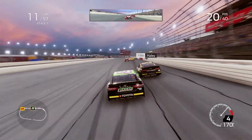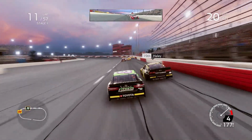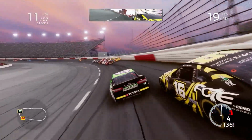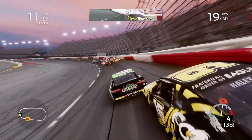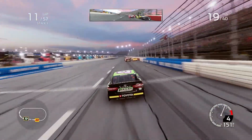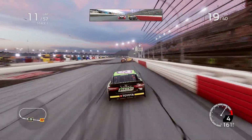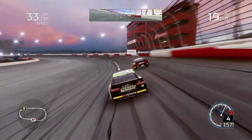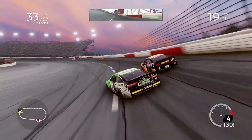But we're about 11 laps, going to come into turn number 3, the smaller side of the track. In case you haven't noticed, turns 3 and 4 are shorter and tighter than turns 1 and 2, but we make the pass on Haley, get into 19th after 11 laps here at Darlington. All the way up to lap number 33 now in the 19th position.